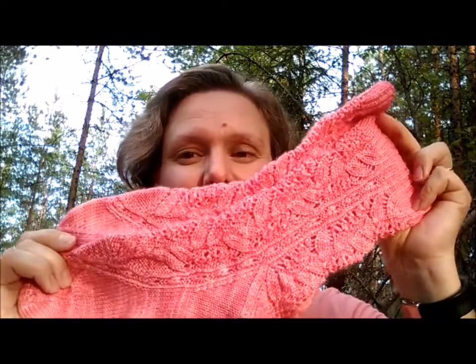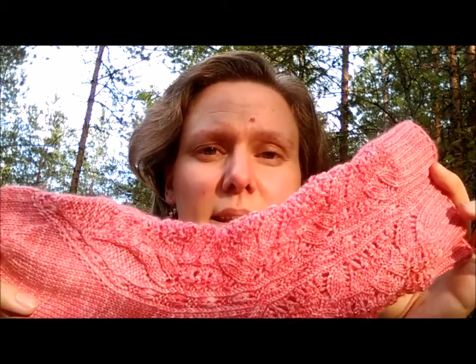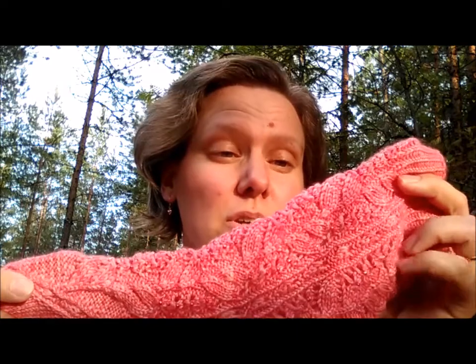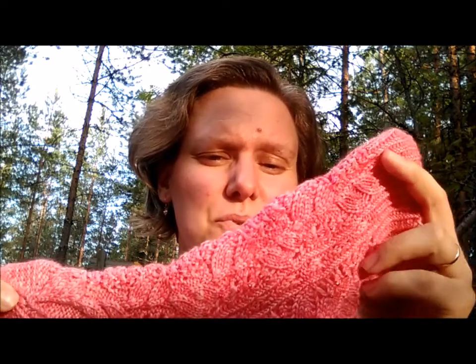So 3 weeks ago, I had my first finished project on the needles, and here it is. This is the 4th stage of the sock, and the sock pattern is called A Song of Beads and Lace by Sarah Bordelon. And like I said in my first episode, I just love this pattern. It's got beads, it's got just enough of lace. I thoroughly enjoyed putting on the beads. I think this was the 3rd pair I used beads in, and I'm really happy with my choice of yarn.